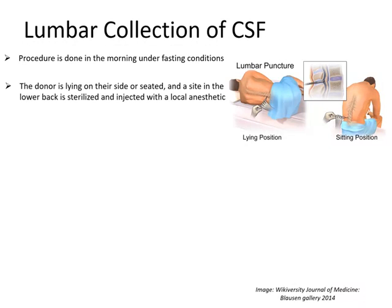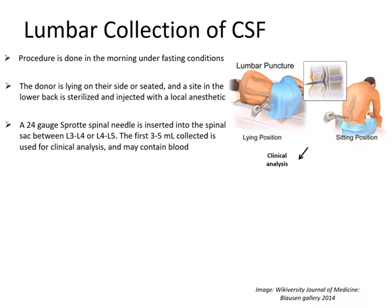This is a short introduction just to show you how lumbar CSF is collected. This is typically done in the morning under fasting conditions, and the donor is lying on their side or seated, and then a site in the lower back is sterilized and injected with a local anesthetic. Then a small 24-gauge Sprott spinal needle is inserted into the spinal sac, either between L3 and L4 or L4 and L5. The first 3 to 5 mL collected is typically sent for clinical analysis, and it may contain a bit of blood from where the needle went into the spine.